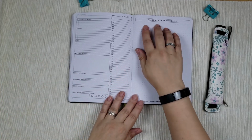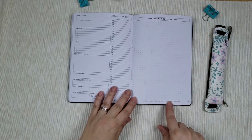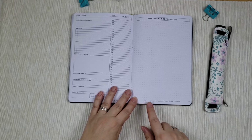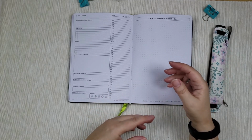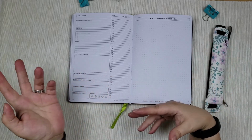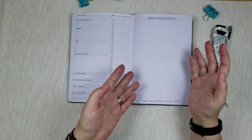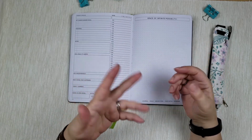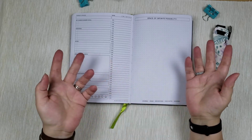And on this side you have a space of infinite possibilities, so this is really cool. It basically has your suggestions of what you can use it for: journal, draw, brainstorm, take notes, mind map. I use it in each of these ways all the time. I don't use it consistently just for one thing. Whenever I feel like I need to write a long to-do list, I do. If I want to draw something, I do. If I want to brainstorm, I do. If I want to leave it empty, then I do as well.